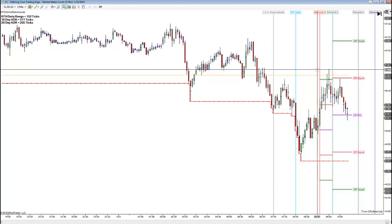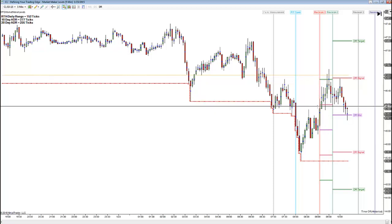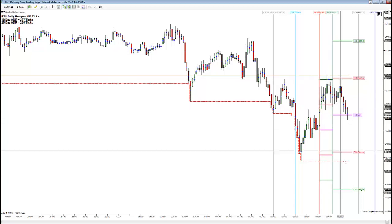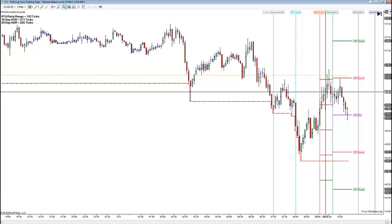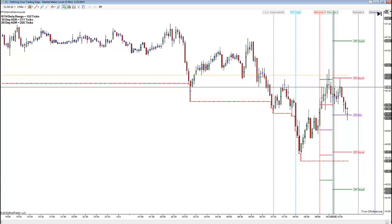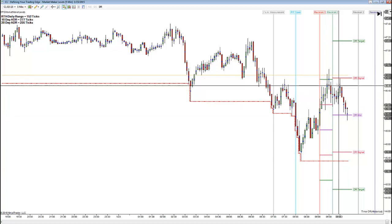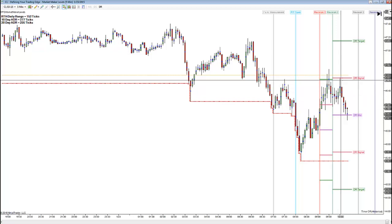So we'd gotten in up here at 71. We rode 71 down to 16. It retraced as we were looking for the bigger picture targets down below. It retraced up here and took me out. Maybe I'd added one along the path here. Anyway, it took me out right around break even, or a little bit better than break even.